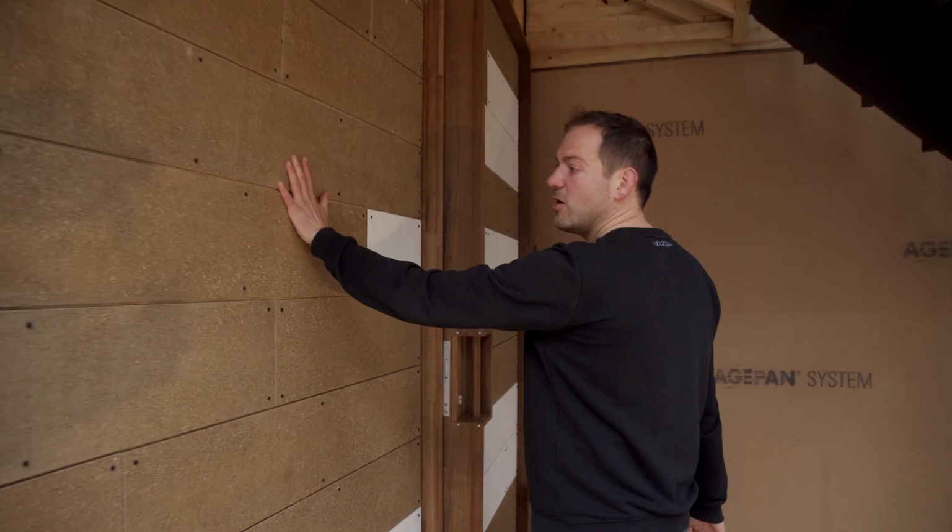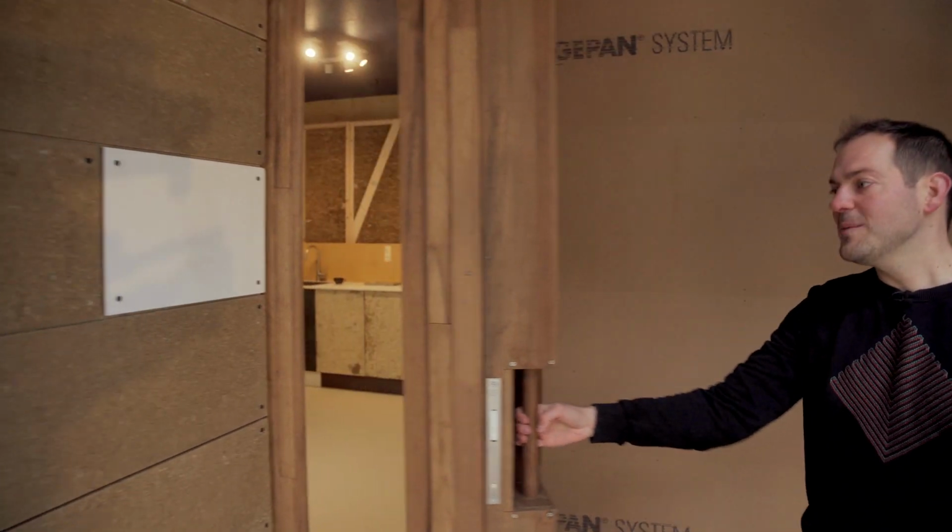First, these tiles, Kerlock tiles. These are completely out of nature, the same quality as the traditional tiles that you find for outside or inside your house, but 100% bio-based. Cool, right? Okay, welcome in the kitchen.